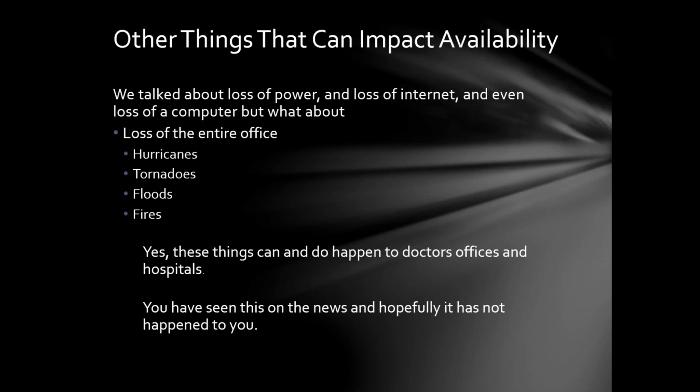When I say off-site backup, you don't necessarily have to use an off-site backup service. You can back up your data to a flash drive and take it home with you so it's not in the office. That is also a very valid method of off-site backup. Next slide, please.